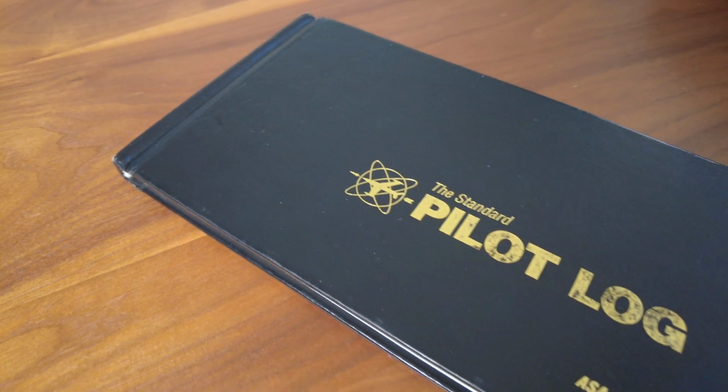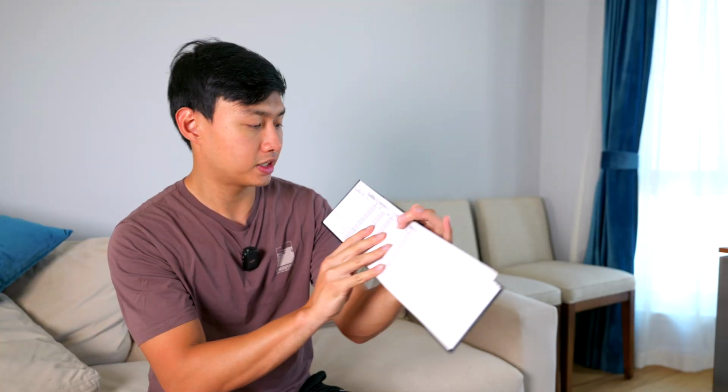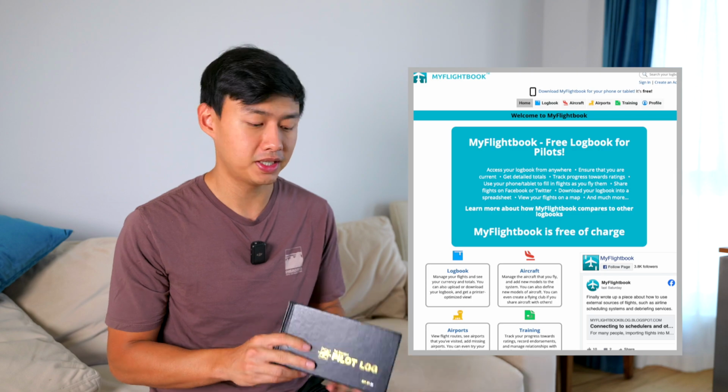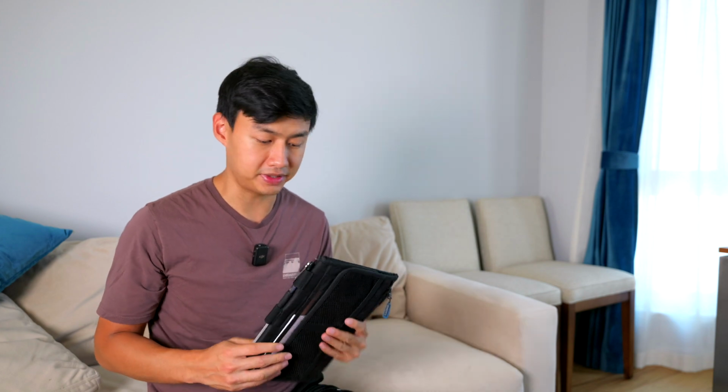Next up, I carry my pilot's logbook. Every flight a pilot does, they log it in a logbook. So you will log the aircraft type, which aircraft you're flying, where you went, how long you were flying for, etc. Now I mainly use an electronic logbook, but I keep the paper logbook with me for instructors who are super old school and aren't really familiar with signing an e-logbook. So I just hand this over to them and I'll transfer it into my e-logbook when I get home later that night.